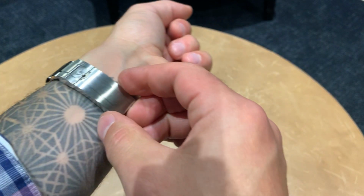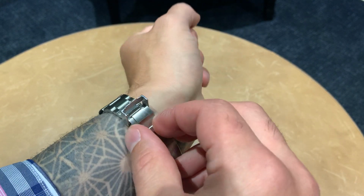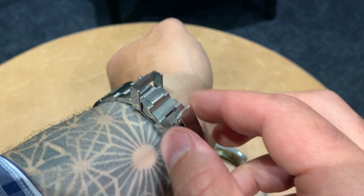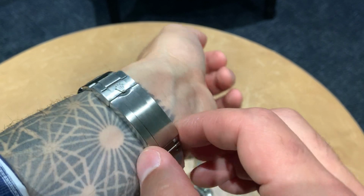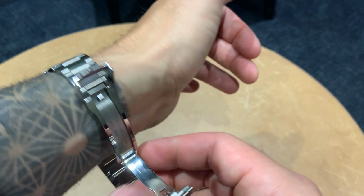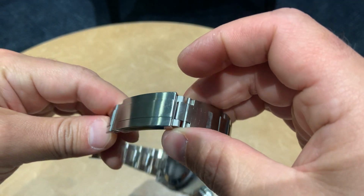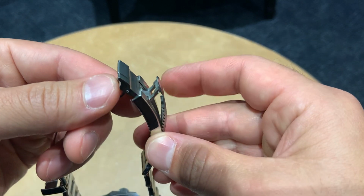And while we have them here, I should show you the extension on the bracelets. So the Rolex, as an on the fly, you can pick this up and slide this out and extend it, slap that back down and extend that way. It's pretty slick that you're able to do that without having to take the watch off. And again, that just flips up right there.